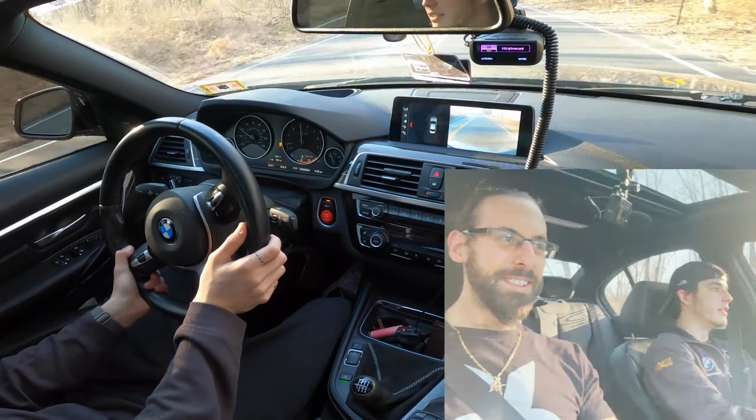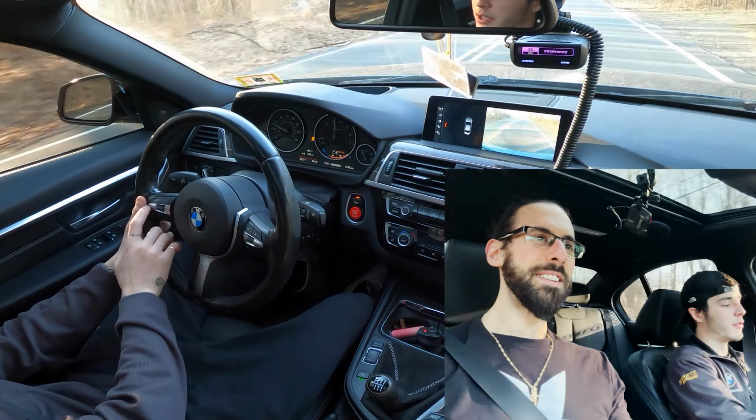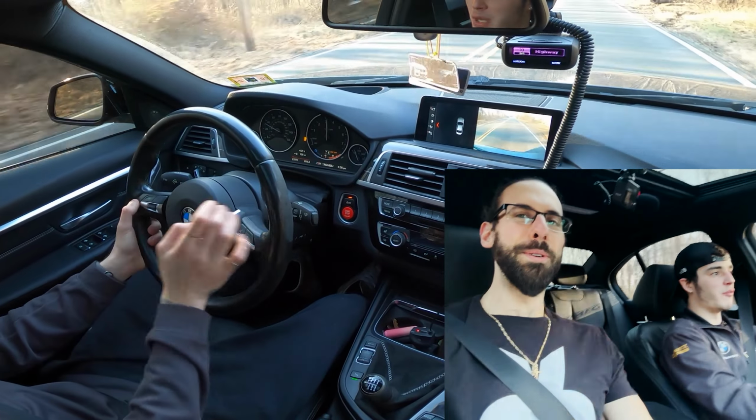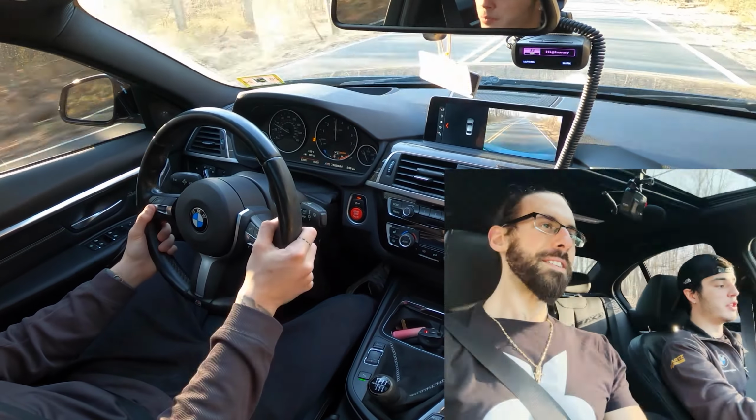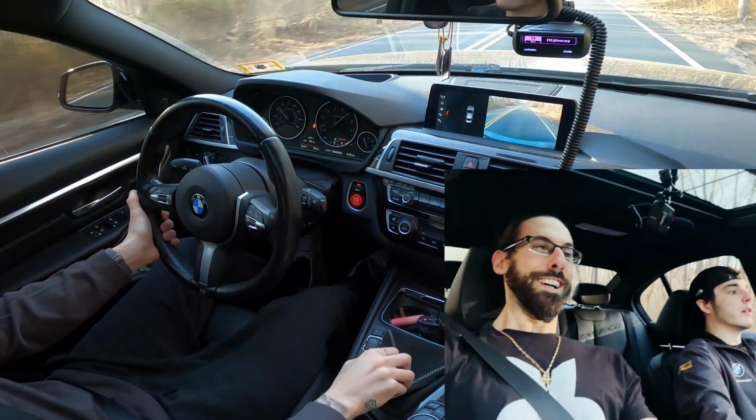See, like the auto rev match turns off when I'm in DSC. So let me show you the anti-lag real quick. You hold the reserve button on this wheel and you floor it and then let go of this button and it just takes off. So you hold the button, floor it. There we go.